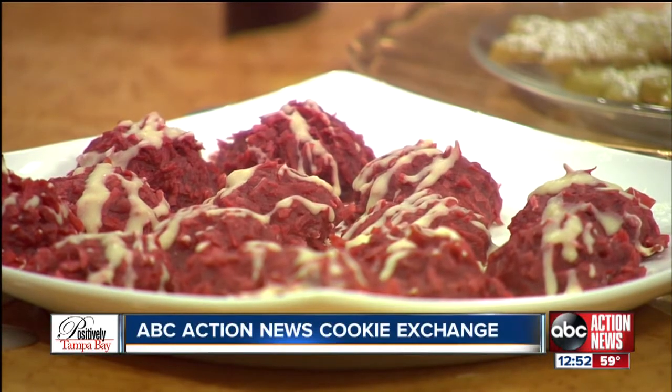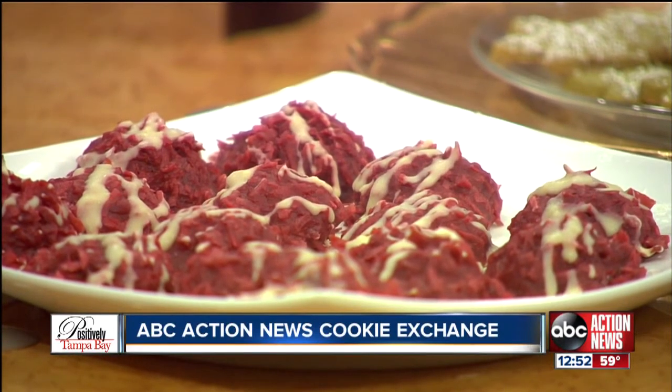Ooh, and Greg, tell us about your coconut macaroons. Well, I've been making coconut macaroons for a friend of mine for years. She's always asking for them, and last year I decided to change it a little bit and make them into a red velvet. And that's what the recipe came from. I drizzled a little bit of white chocolate on it just to give it a sweeter taste.